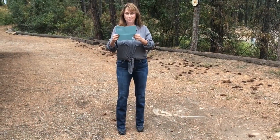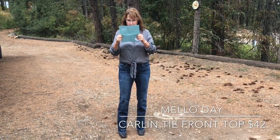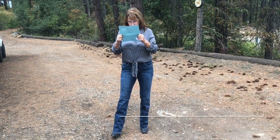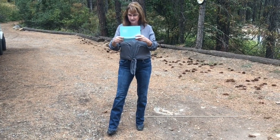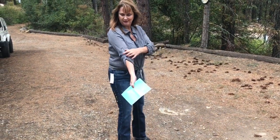So I will be back with the try-on. Okay, I am back with the first outfit. I am wearing the Elise Slim boot cut jeans, the Castlin tie front top, and the Trina Natural Stone Charm necklace. So this is the top.